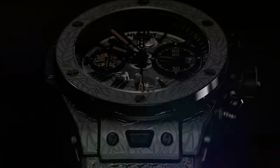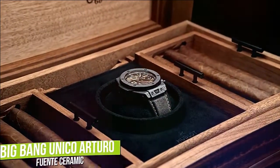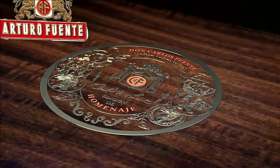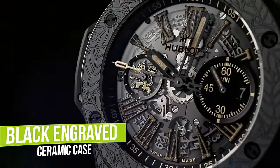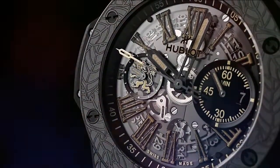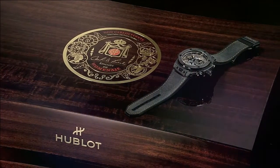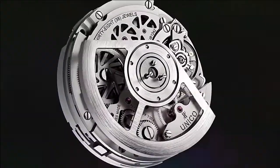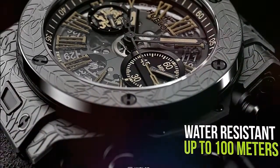In 2012, Hublot introduced its new model, the Big Bang Unico Arturo Fuente Ceramic, which was designed with the guidelines of the Arturo Fuente brand partnership, following their motto of Art of Fusion. This timepiece comes with a black engraved ceramic case, portraying tobacco leaves gently wavering in the wind. It is made from an ultra-tough and almost entirely scratch-proof material. Plus, the 44mm case is water-resistant up to 100 meters.